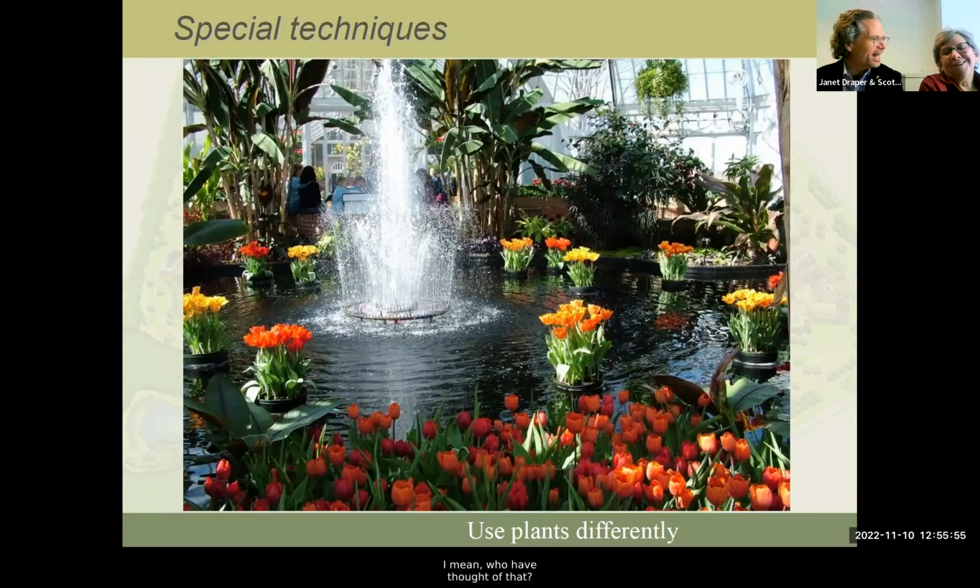I mean, who would have thought of them? Who would thunk? Only Scott. So, yeah. You know, trying to find a way to use plants differently. Again, it's trying to think outside the box to get people to say, wow, I never thought to do that before. You know, experiment, try different things. You can't lose. Well, if your tulips sink, you can lose. But, right. Yeah.